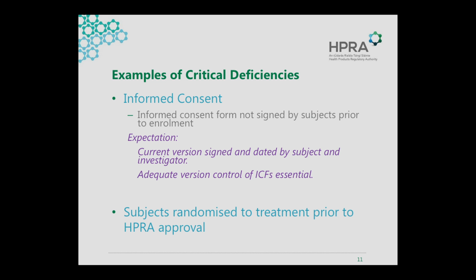We often see that test procedures are not done or not documented. Now this typically happens where a protocol requires a change from normal practice at a site. So for example, it might require an additional biochemistry panel or an additional scan of some sort. And the staff working at the site are used to doing it a particular way, and the fact that the protocol demands extra is not noted or not acted upon. That's a particular area of error really.